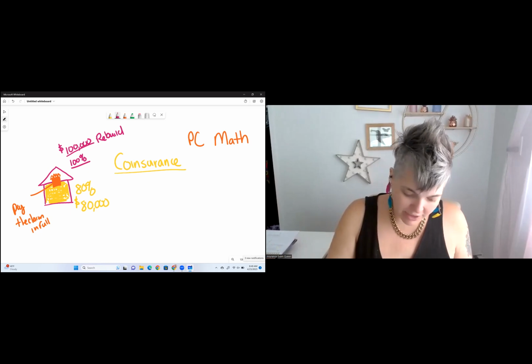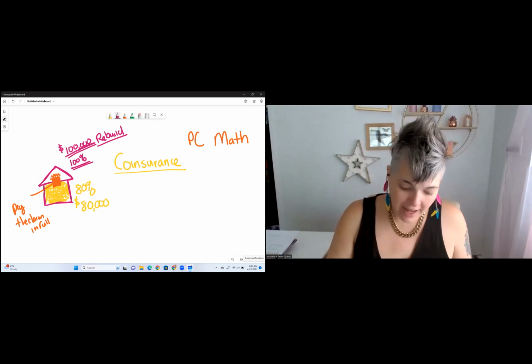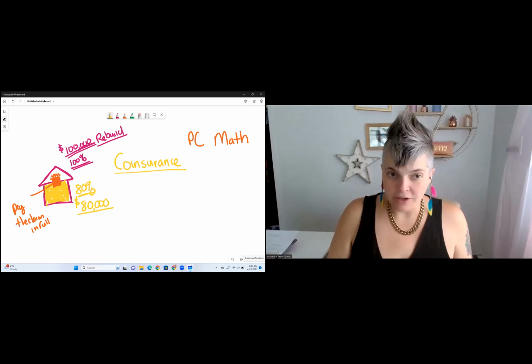Here we have a picture where I show that the 100,000, the 100% is everything in pink. And technically you should carry 100% of the rebuild for your home. Now, coinsurance says at least carry 80%. So in this, we represent the bottom of the house as being 80%. And in this example, 80% of 100,000 would be $80,000.